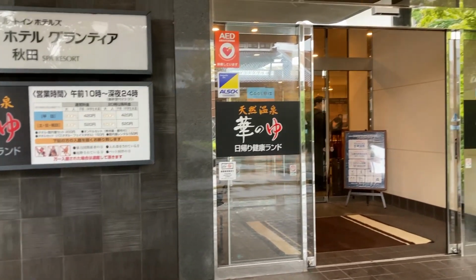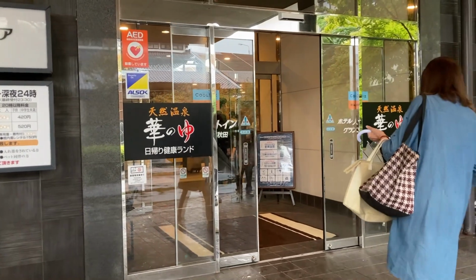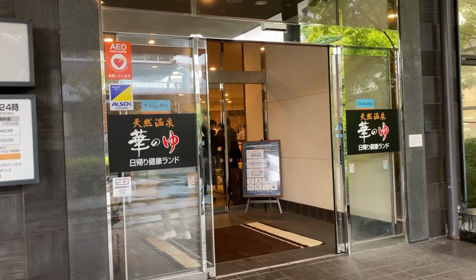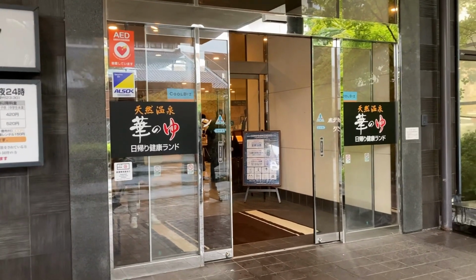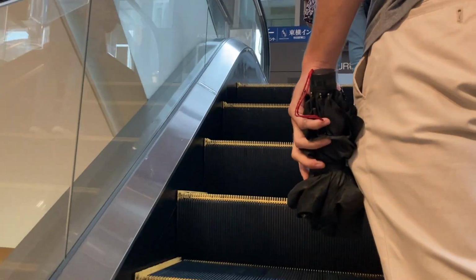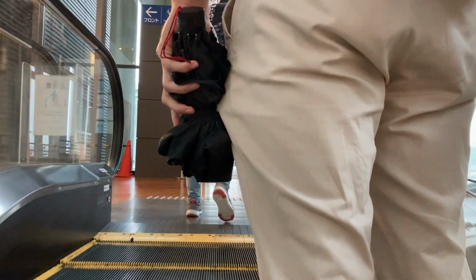It was the last hotel that we could find here, and it costs 4 times the price of a single room I usually stay at in Tokyo. So that was not very cheap. But yeah, it was good enough for the night. One thing we noticed here is that in Tokyo, when you're riding an escalator, you have to stay on the left. But here in Akita, you have to stay on the right side.